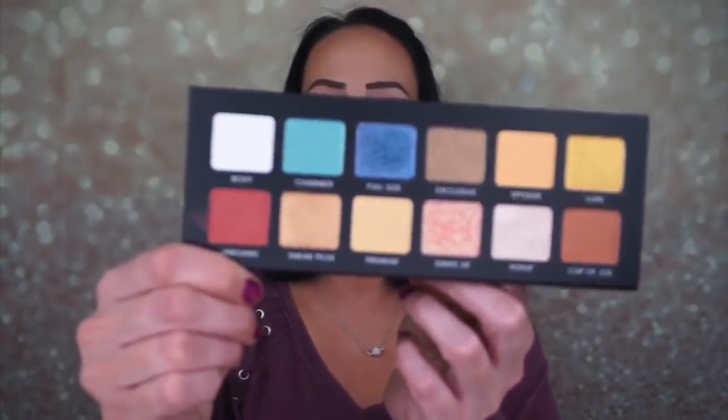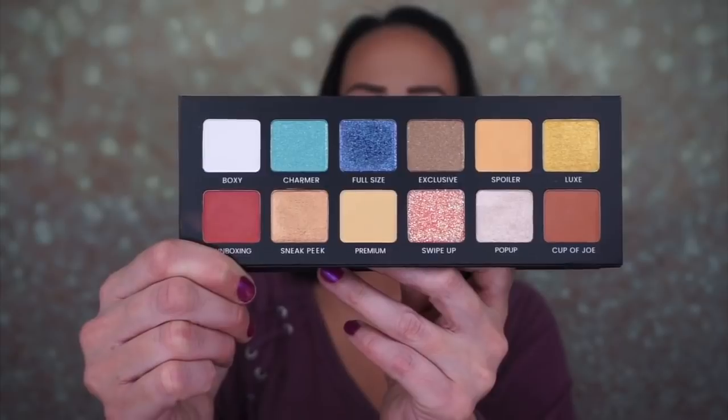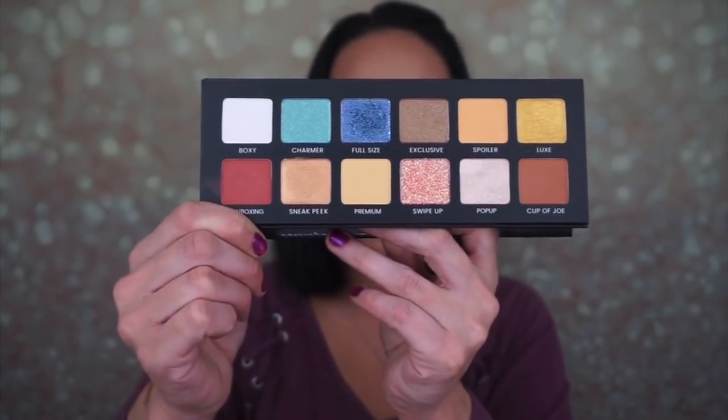Then I have the BoxyCharm. What is this? It's a BoxyCharm palette. It's called Hello Charmer. I got this in my Boxy Luxe. I haven't used it yet, and it looks like this. All I did was swatch it. I just don't use it. Oh, well, I haven't used it, so I don't know if it's good or not. I was really surprised that BoxyCharm even had makeup. Like, I didn't know they were making their own palettes.